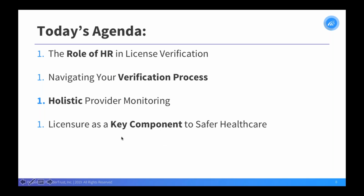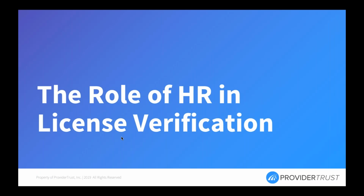So today's agenda, we will kick it off with the role of HR and license verification. Sorry for the numbers there, that just happened in a formatting issue. Then we'll follow up with navigating your verification process, followed by holistic provider monitoring, and then finally we will bring it to a close with licensure as a key component to safer healthcare. So thanks for listening to me for these 4 minutes. And with that, I will hand it over to Mike Rosen.